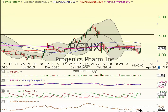You get a little turn here in your Chaikin Money Flow, and your relative strength index is turned up a little bit too with some nice volume coming into it.